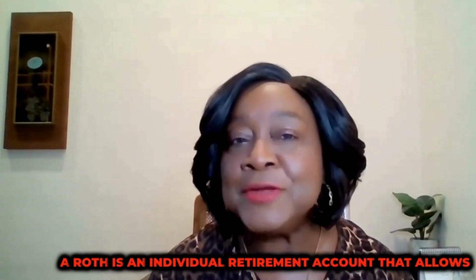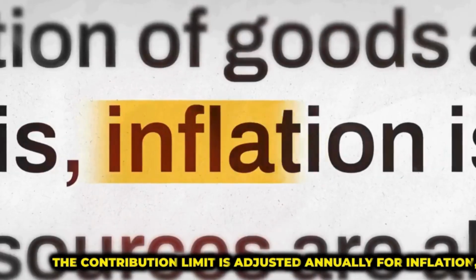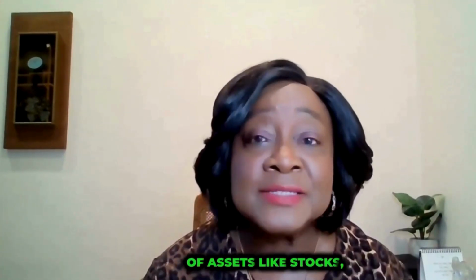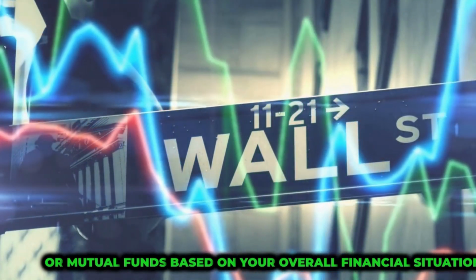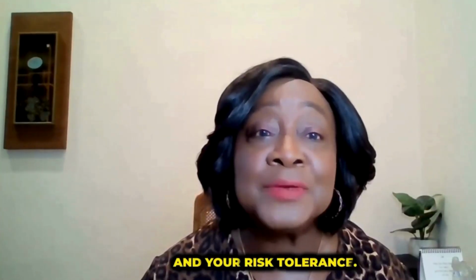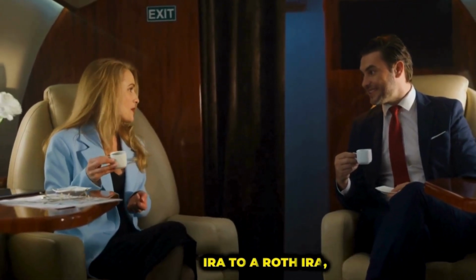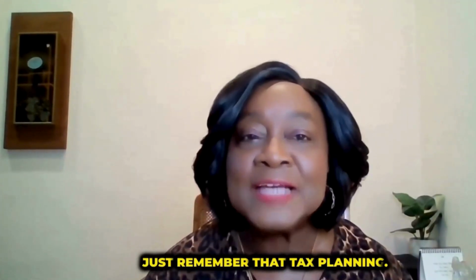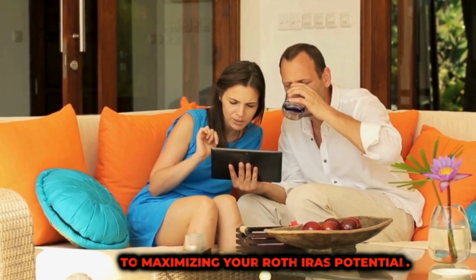A Roth is an individual retirement account that allows you to contribute a portion of your income each year up to a certain limit. The contribution limit is adjusted annually for inflation, and it's based on your income level and filing status. You can invest your contributions in a variety of assets like stocks, bonds, ETFs, or mutual funds based on your overall financial situation, your goals, and your risk tolerance. If you're in a high tax bracket, it might make more sense to convert a traditional IRA to a Roth IRA, but that's a topic for another video. For now, just remember that tax planning, knowing your tax bracket, is essential when it comes to maximizing your Roth IRA's potential.